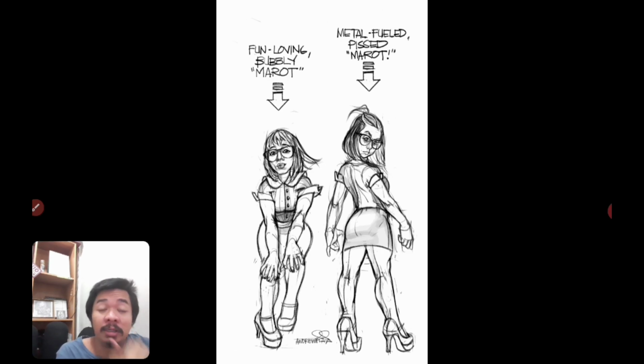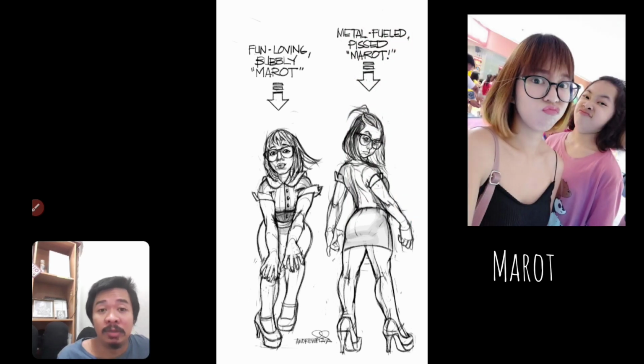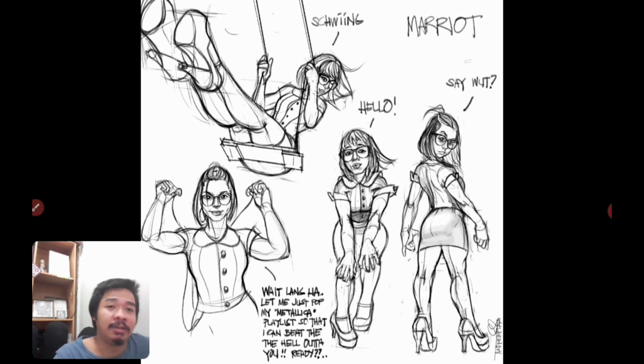Another character in my comic book. I'll be showing you the face of who's behind it. That's one of my office mates by the name of Marot. And I asked her if she wants to become a character in my comic book. She said yes. So there you go. That's my concept design of Marot. No, she's not the supervillain. She's one of the superheroes in the comic book that I'm making.